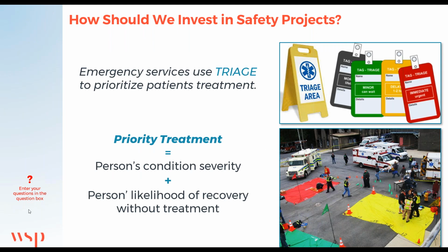Next step, how do we invest in safety projects? We found that there were over 3,000 high injury locations. So how do we prioritize? As transportation professionals, how do we tackle this? So we developed a methodology similar to what emergency services use after a disaster. They use a system called triage to prioritize treatment. And the methodology simply is the medical personnel reviews a person's severity and that person's likelihood of recovery without treatment. So the second criteria speaks to the underlying correlations or the internal injuries that may change the person's survival rate, even if it's not superficially visible.